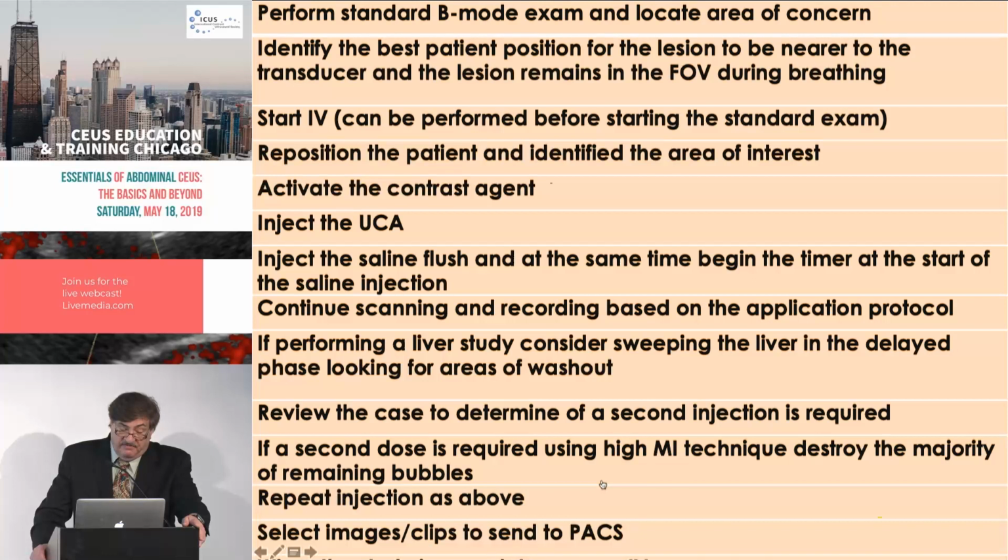You're going to start the IV. You can do this before the patient comes in the room. We usually do it after we do our standard exam. Doesn't matter. We reposition the patient, identify the area of interest, activate the contrast agent, inject the contrast agent, followed by the flush.